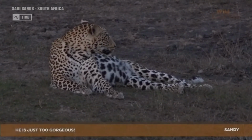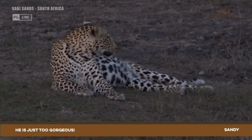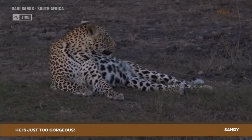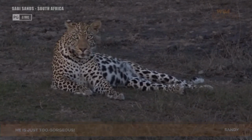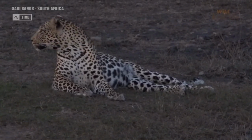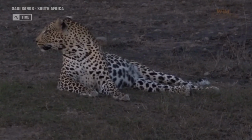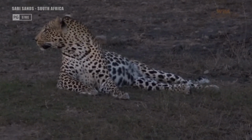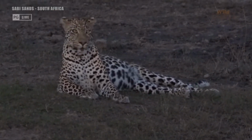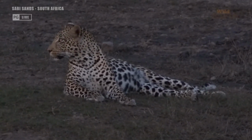Sandy, you say he's just too gorgeous. He is, isn't he? I'm in awe of him because this is the first time that I'm seeing him. I've heard so much about him. I remember last stint, he was just around this area, maybe a couple days before the stint ended, and Tristan had found him. He's usually in a spot that has really bad signal, but luckily for us, which is why we're not very close to him, we're up on the dam wall, which means that we can actually broadcast this, which I think is very, very special. Look at that. So beautiful.